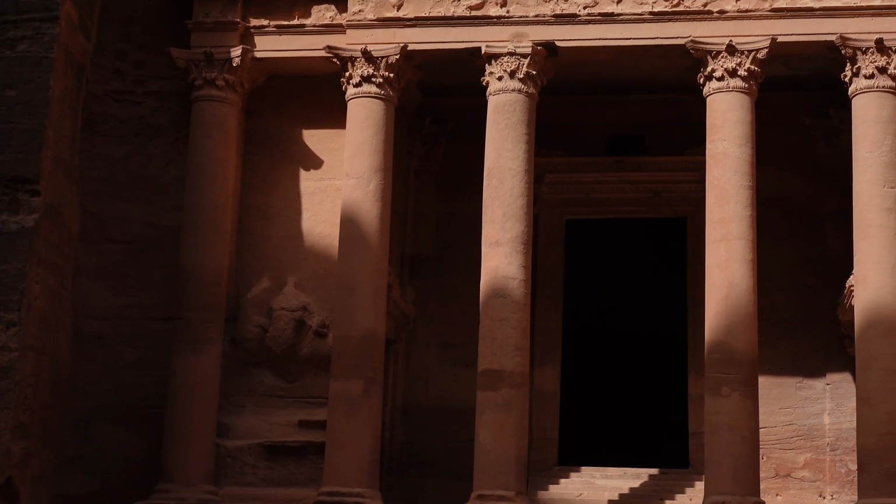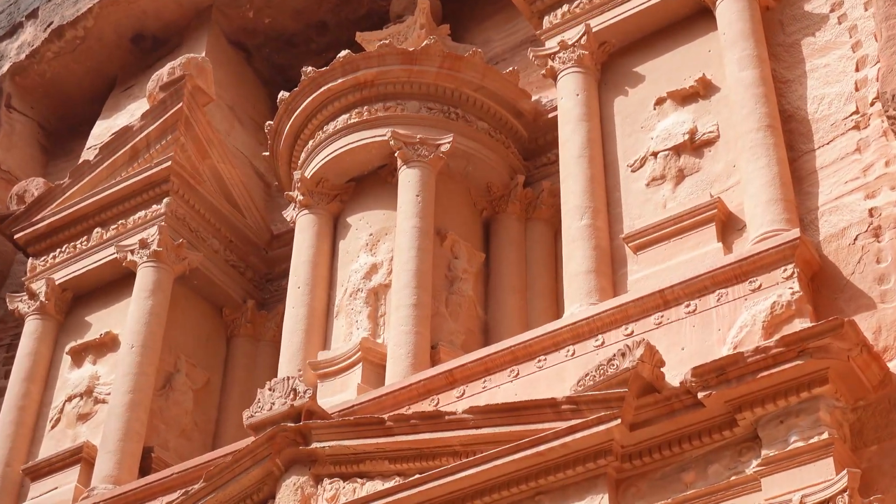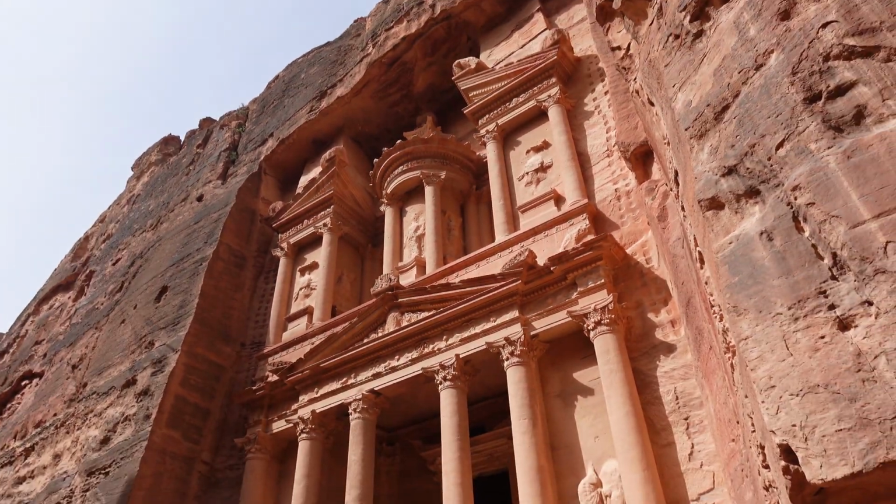So those columns are Corinthian design, because the Nabateans who lived here and carved all of this were traders, so they were in contact with a lot of the world, and they used a lot of their influence from around the world in their designs on this particular piece. And the reason this is called the treasury is because you see the statue right bang in the middle. You see all the holes in it. Those holes were there because a couple of hundred years ago people came here and found this, and they shot at it thinking that treasure would come out, and obviously no treasure is going to come out, it's just pure stone. So this is why it was called the treasury.